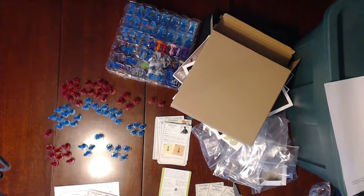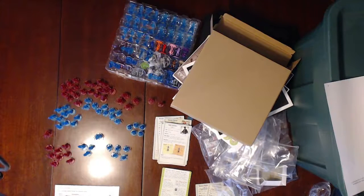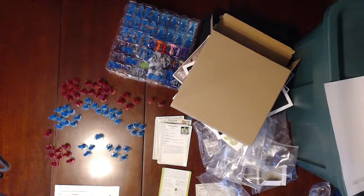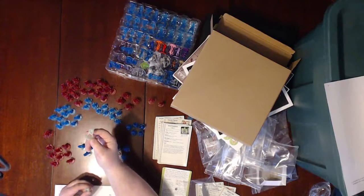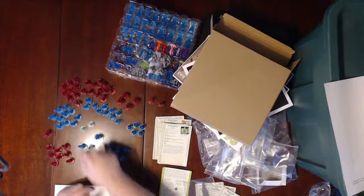And finally, we have the Spectral Ghostbusters. So they have the Spectral Ghostbusters card. Then the Spectral Ghostbusters, which actually are done in a really neat color. So you've got the 4 original Ghostbusters done in what looks like material that'll glow in the dark, which is kind of neat. So if you ever wanted to sit these on a stand or something, it looks like they'd glow in the dark.